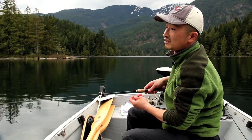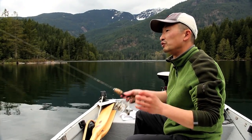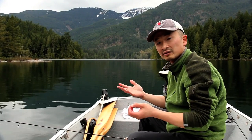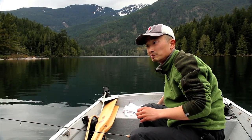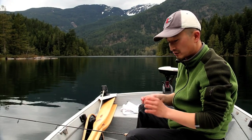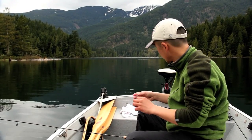And the other point is, this is why I prefer not to use bait in a catch and release fishery, just for that very reason, that you don't want to kill fish unnecessarily in fisheries where you have to release the fish, because there's no point in releasing the fish if it's going to die, right?